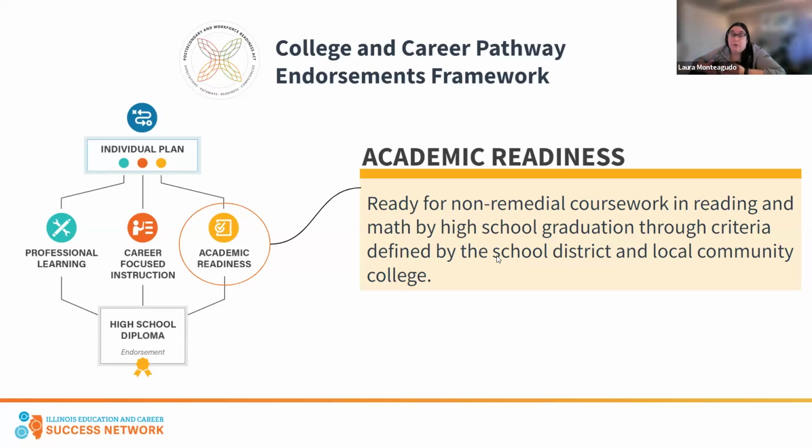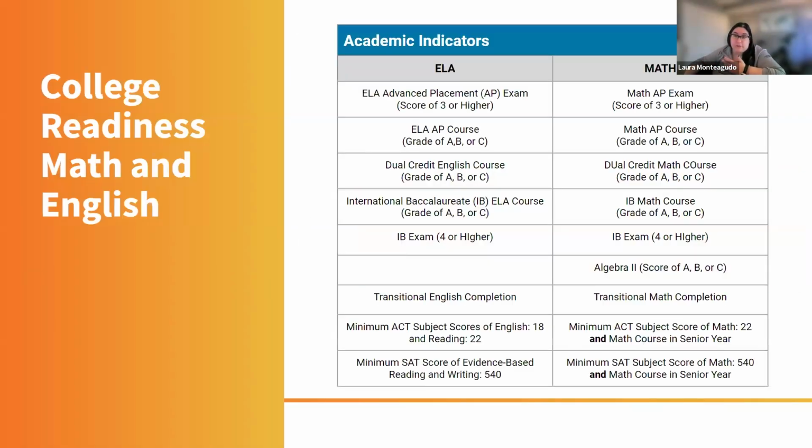because the academic readiness component is a key component of the endorsement, and it requires that students are academically ready for non-remedial coursework in math and English. If we look at what the indicators are that determine if a student is academically ready for math or English, this is what is currently established as the metrics for that. And transitional English or transitional math completion is a really good option for the students who are not already put in those early college credit courses to still meet that requirement. So, transitional instruction is still here and happening. Here are some new things, and here's why it's still relevant.